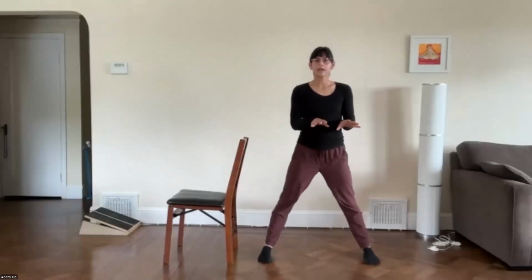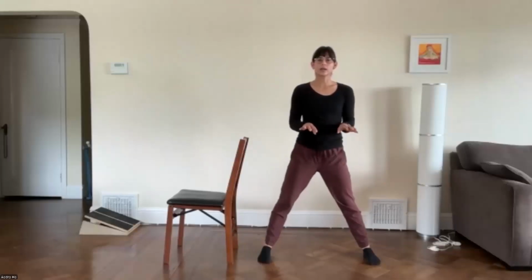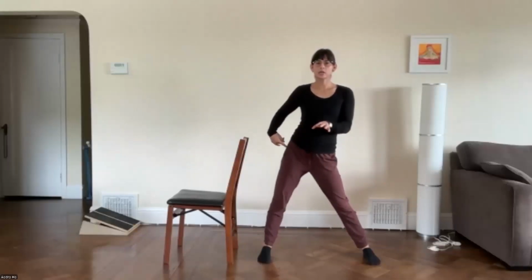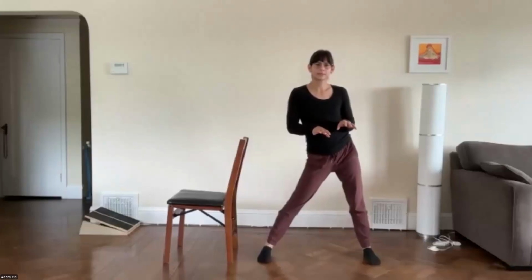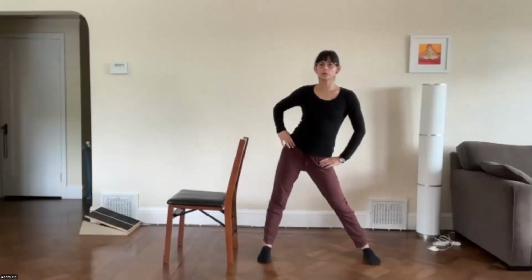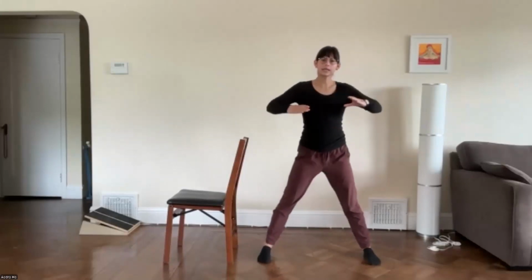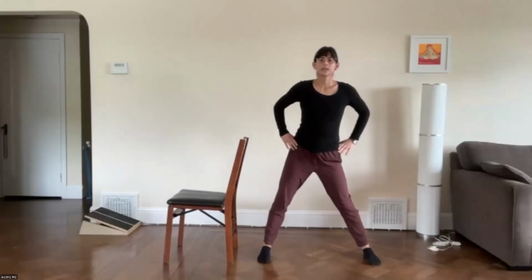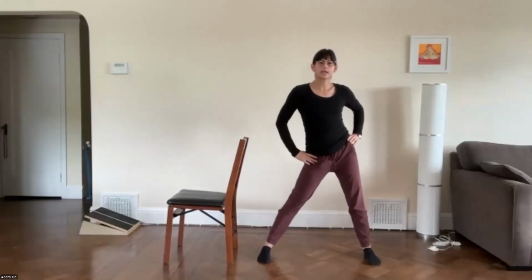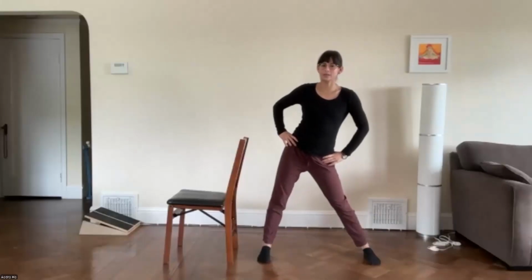So legs are wide and without bending the knees, so the knees are going to stay straight, I want you to try and sway your hips right and left. So seeing, does your pelvis move side to side? So it's sort of rotating one way and then going the other way. Is it possible for that motion to happen? So it's that pelvis is moving on our thigh bone side to side.